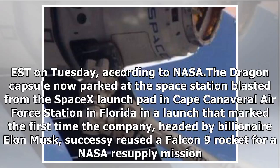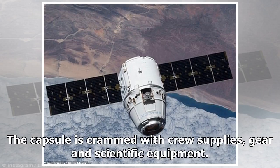The Dragon capsule now parked at the space station blasted from the SpaceX launch pad at Cape Canaveral Air Force Station in Florida in a launch that marked the first time the company, headed by billionaire Elon Musk, successfully reused the Falcon 9 rocket for a NASA resupply mission. The capsule is crammed with crew supplies, gear and scientific equipment.